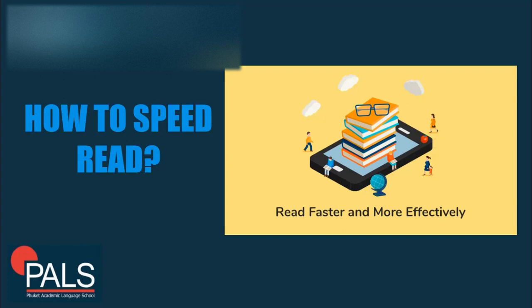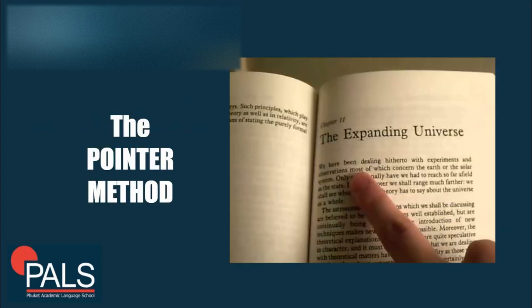Now, there are methods on how you can boost your reading speed. There are a lot of methods, but I'll only share two today that I think are useful for the GED tests. One is the pointer method. Now, what is the pointer method? The pointer method is also sometimes called hand pacing. So what you have to do is actually to sweep the finger along the line as you read.